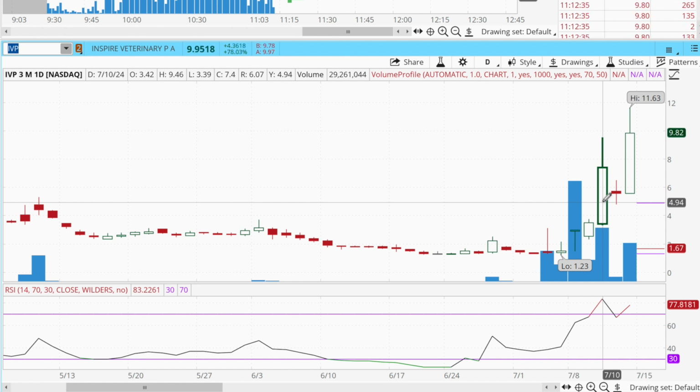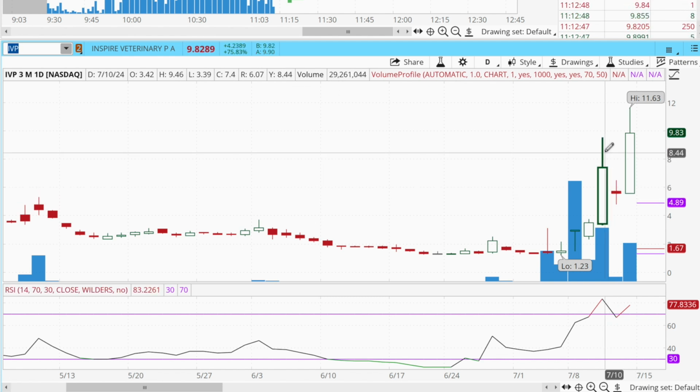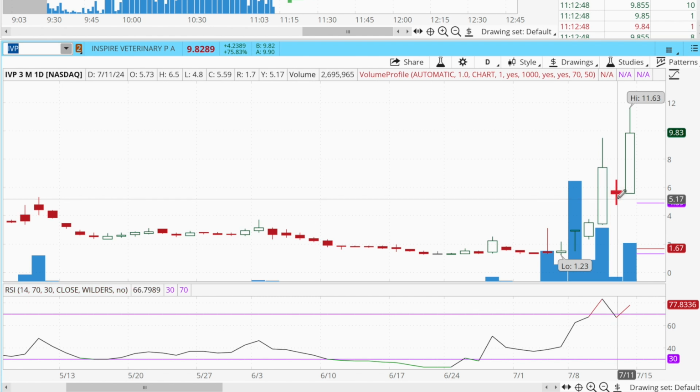And what we're looking for then is going to be our inside bar that is going to trade completely within the range of that momentum candlestick. And we get that the following day, which happened to be yesterday, when we have this small red pullback candle, again, completely within the range of this previous candle. That's why it's known as the inside bar or the inside candle.